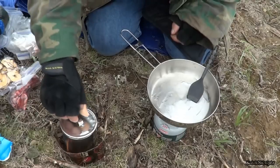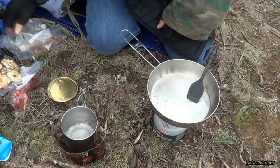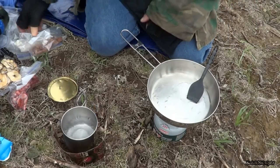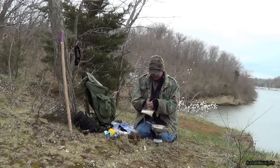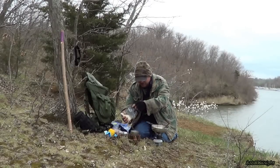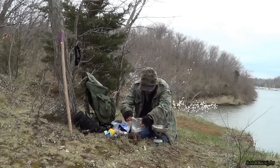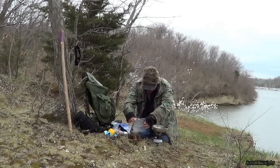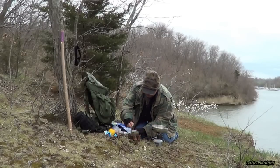And from the sounds of our water, oh, we are up to a great little boil. Let's save that guy, I don't want to lose him. So let's go ahead and pour our rice in there. And I'm going to be using a whole bag this time. Give that a nice little stir.